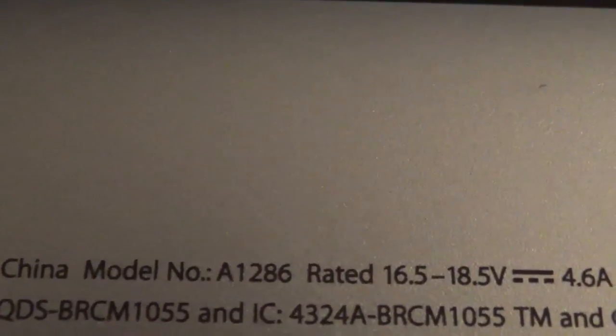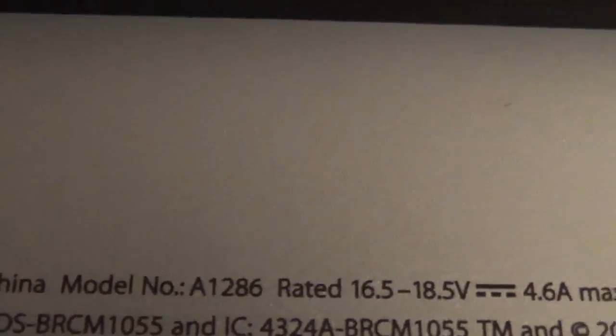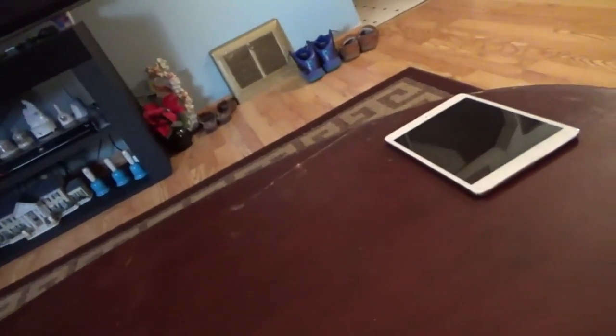I mean, they're very cheap. Let's see, the model number. Like it even matters, but the model number is right there. The model number is A1286. That model number is shared among a lot of MacBook Pro models dating back to 2010, so you can't really date these things based on the model number.